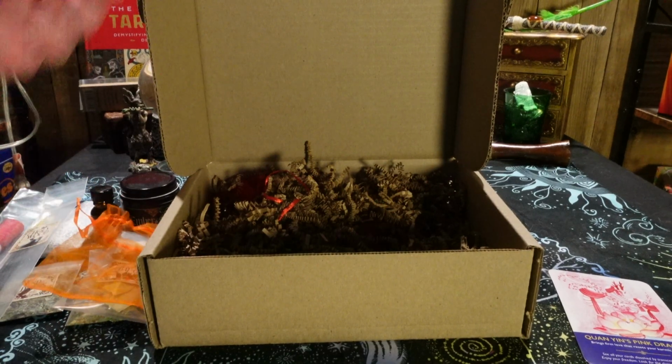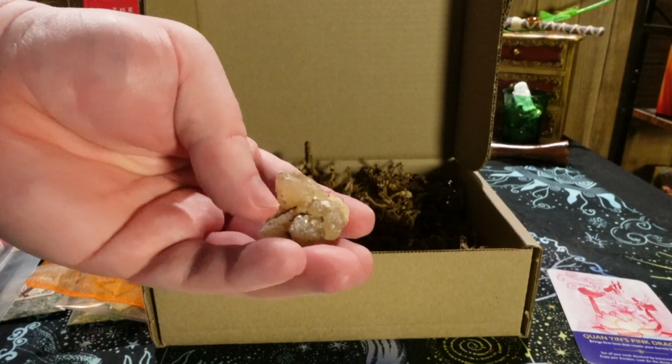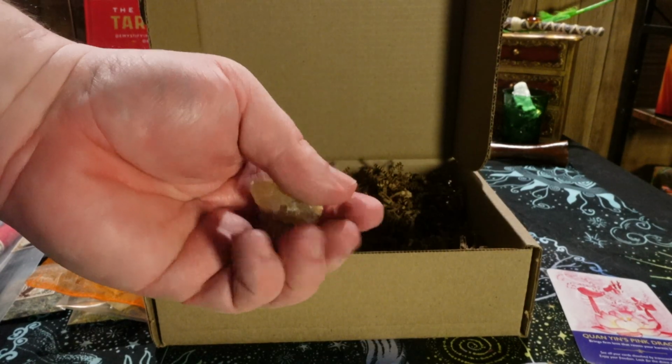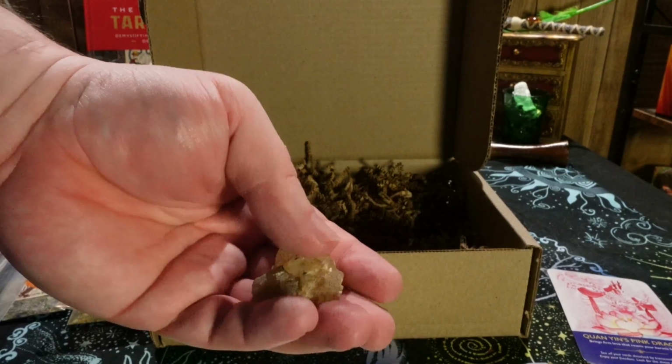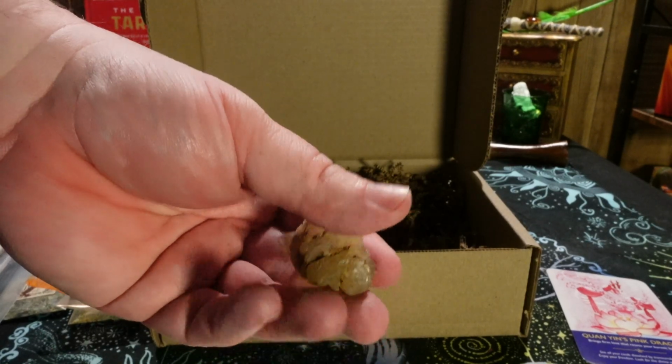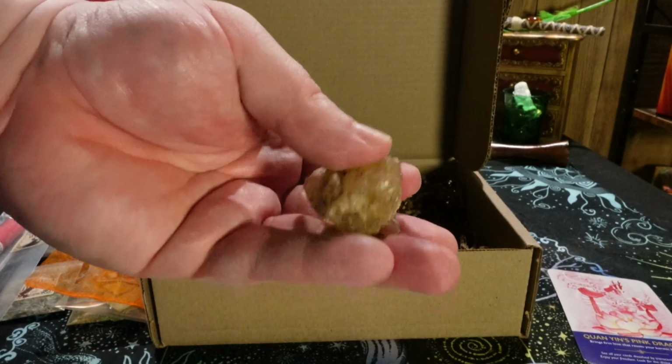Orange drawstring bag it came in. Love that color. And we have a natural star citrine cluster. Citrine is one of my favorite stones. I love it. It's gorgeous.